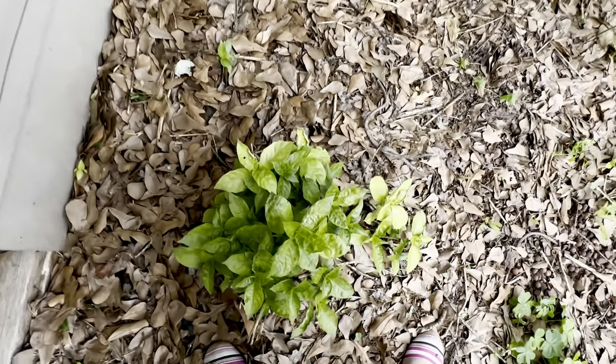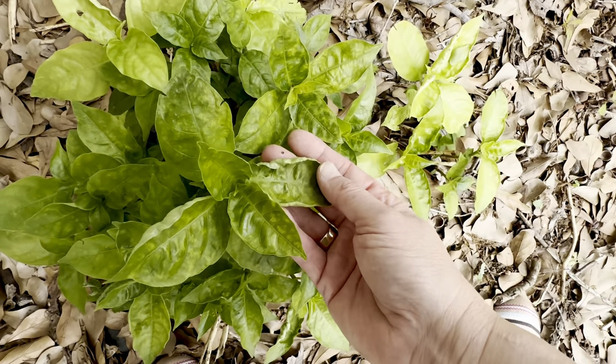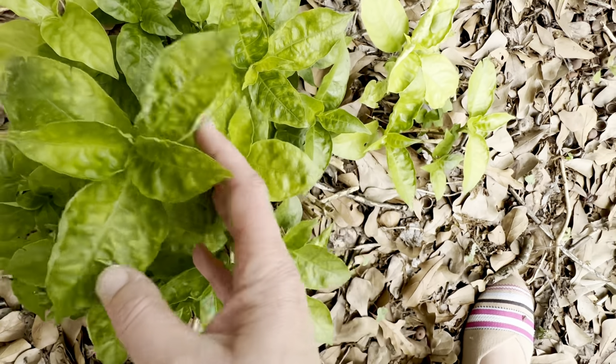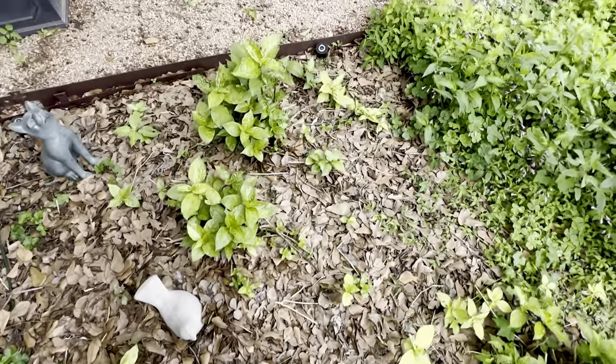And then my little fire spike, it starts out this way a lot of years, kind of wrinkly, but it seems to turn out fine. So I don't get too wrapped up in it.